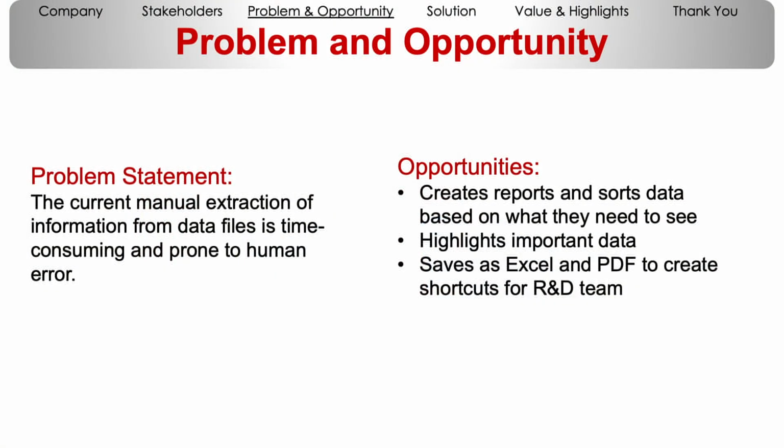And for the problem statement we were given, again, manual extraction was so time consuming and so user heavy, and it was prone to a lot of human error because they were copying and pasting into better Excel spreadsheets than what the machine spit out for them. They could misclick, miscopy, and it just took absolutely forever. And so we gave them opportunities to make that more streamlined and so much better.